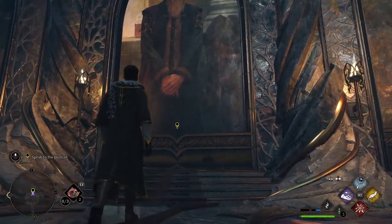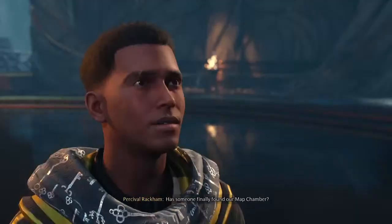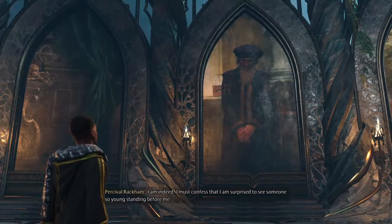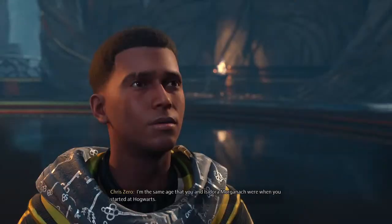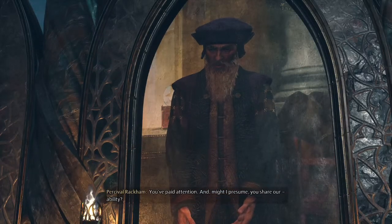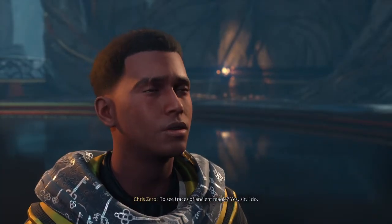The 4 professors from back then. It's you. Has someone finally found our map chamber? I recognize you from the Pensives. You're Professor Rackham. I am indeed. I must confess that I am surprised to see someone so young standing before me. I'm the same age that you and Isadora Morganach were when you started at Hogwarts. You've paid attention, and might I presume you share our ability? To see traces of ancient magic?